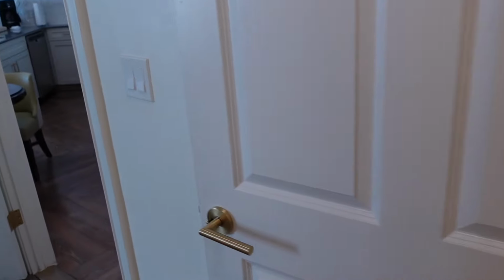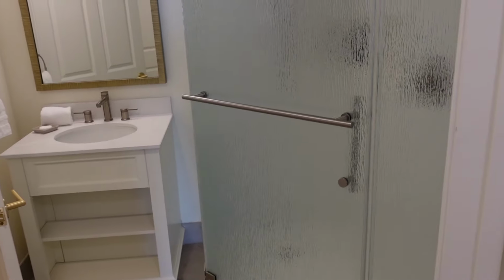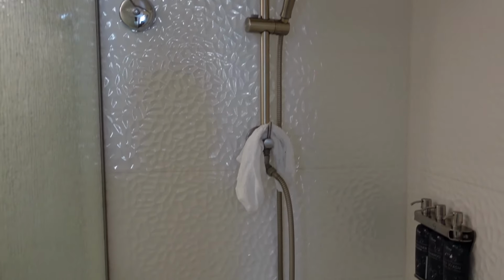And then in here, you have the shower part of the bathroom. It's an oddly shaped shower, but pretty good size. Shelf for your stuff, H2O products, nice shower head. Actually a pretty good space. No lip to put your leg when you shave, so I guess you just waterboard yourself.